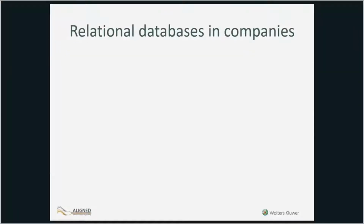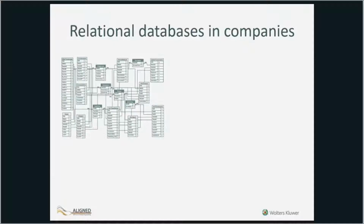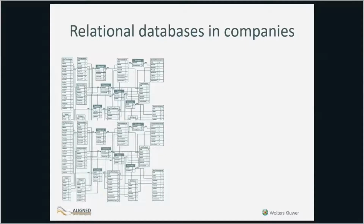The topic we want to address is a well-known issue in companies that have relational databases in place. These databases very often contain business-relevant data and are therefore well integrated in the company's data process flows. Problem is, however, that the database structure has grown over time, is very complex and not well documented.